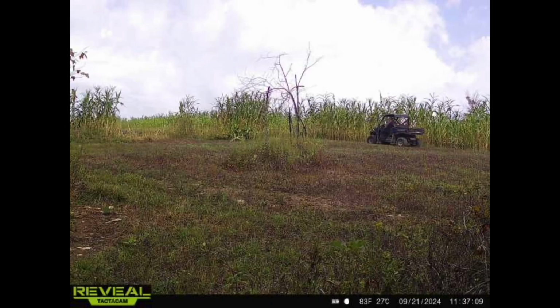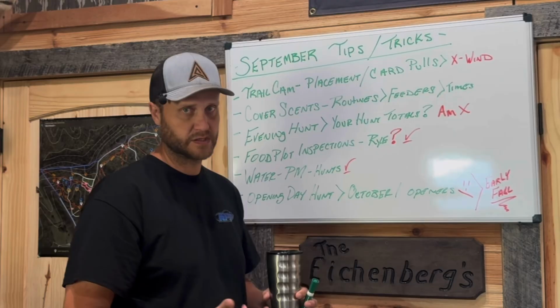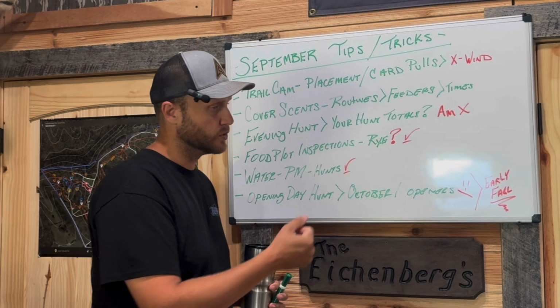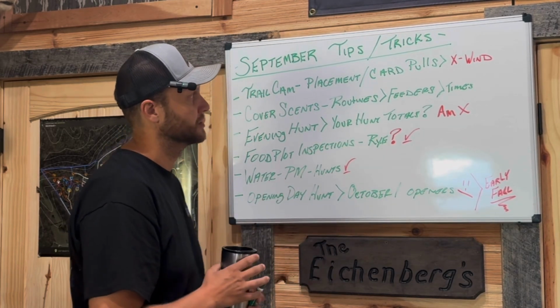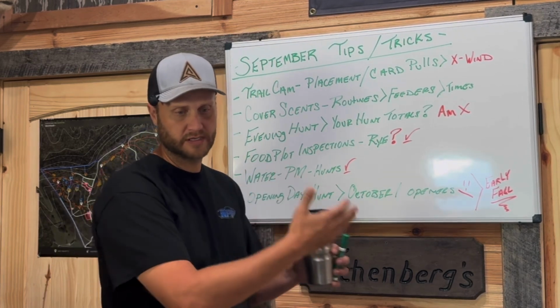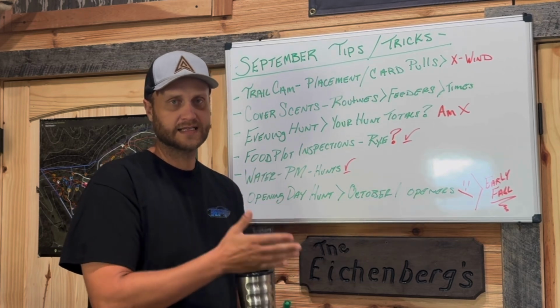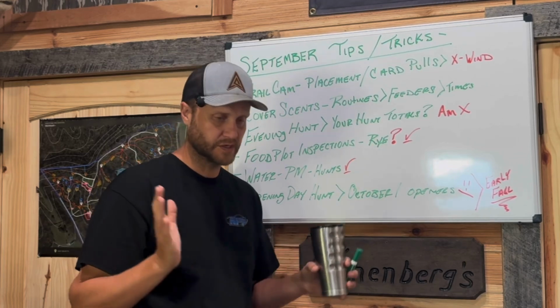To put an X point on that, a big exclamation point on that, is just make sure if you got to go in there, look at the wind, look at the weather. Try to do it on a nasty day if you can. Card pulls, fixing the batteries, the solar panels, whatever the case is. If that's a west wind stand, don't go in and get that stuff on an east wind. If you wouldn't hunt that stand on that wind, why in the world are you going in there and putting your scent in there, pulling the camera? Just my 2 cents.